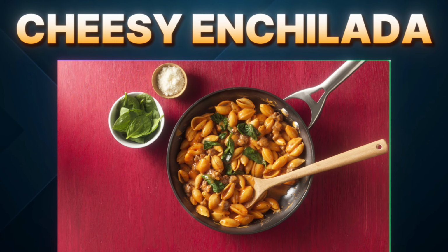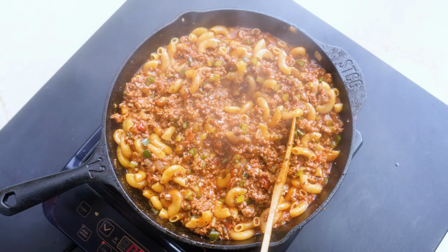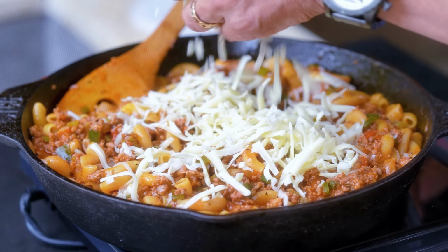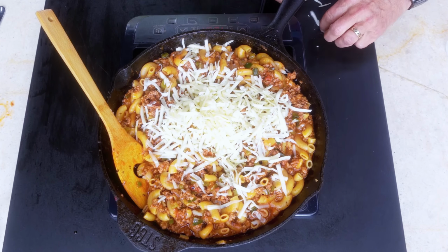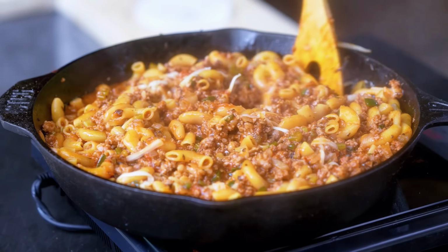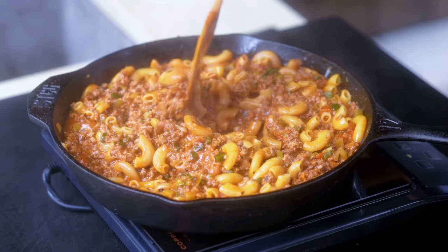Cheesy enchilada. This flavor tries to capture that warm, spicy comfort of Mexican food, but sadly, it doesn't quite get there. Reviewers often mention that the sauce tastes flat, lacking the punch you'd expect from something called cheesy enchilada. Instead of bold spices, rich tomato, or a little chili kick, what you get is a mild, slightly salty mix that feels unfinished. The texture doesn't help either. The pasta and sauce don't blend smoothly, leaving you wishing for more depth and excitement in every bite.